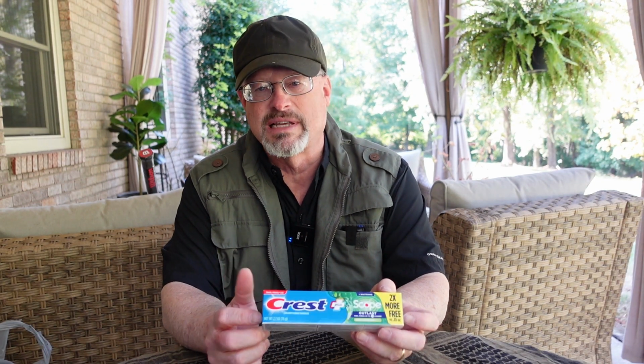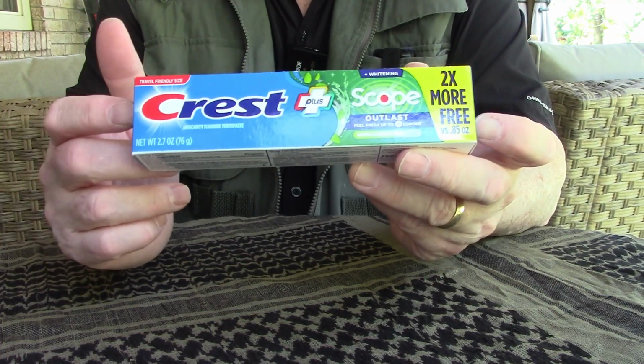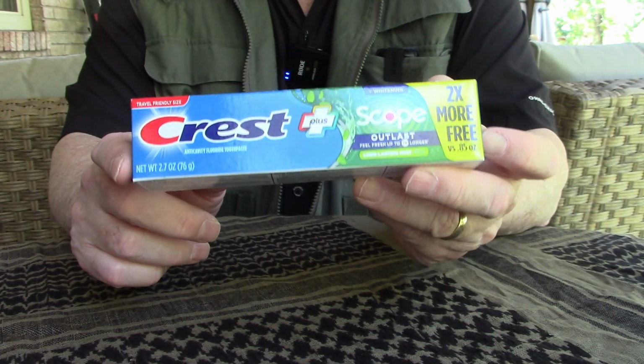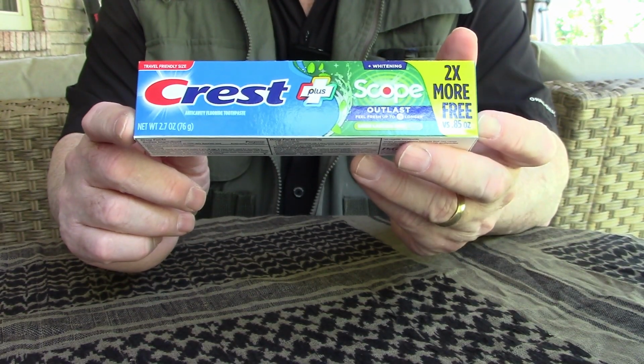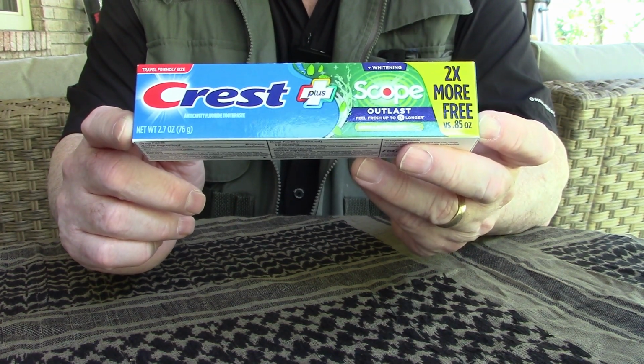This is the kind of toothpaste I like, the Crest with the Scope in it. That's just me. I like the minty freshness of it, but you've got to have plenty of this stuff around, so I picked up an extra spare tube of toothpaste to keep stored for if and when I should ever need it. So the toothpaste was another really important item.